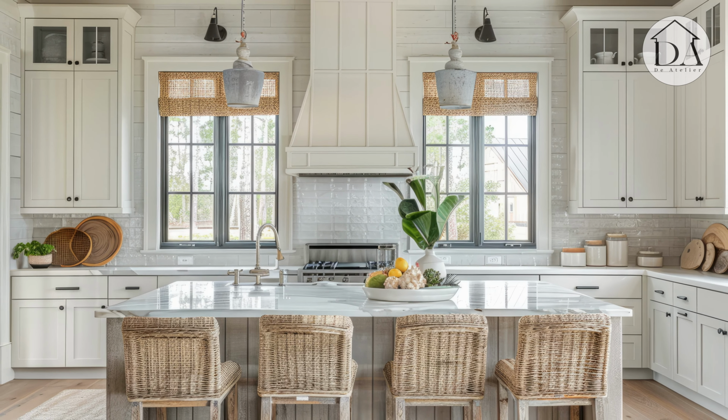Blend of traditional and contemporary elements. The blend of traditional and contemporary elements in transitional kitchens results in a captivating synergy, where the warmth and familiarity of traditional design meet the sleekness and innovation of contemporary aesthetics. This fusion is not merely a juxtaposition, but a thoughtful integration that offers a nuanced and sophisticated appeal.